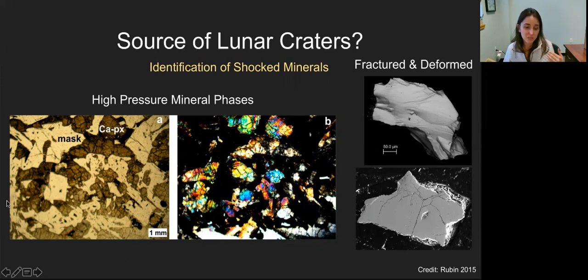So these are just microscopic images. This right here is what we call maskelynite. This is basically a pyroxene, which is a type of mineral that has been shocked by an impact event and turned into a glass, right? You've basically broken up the entire crystal structure of this mineral and turned it into a glass, okay? That only happens in impact events where you have very high shock waves, very big, energetic, high pressure events, right? And all of these grains, they're just shards.